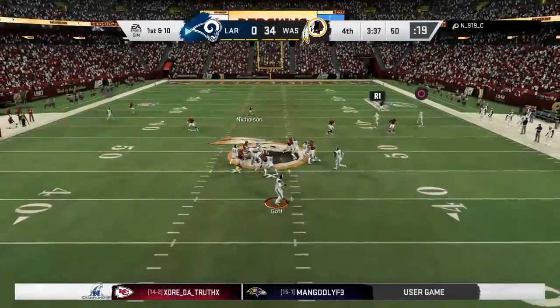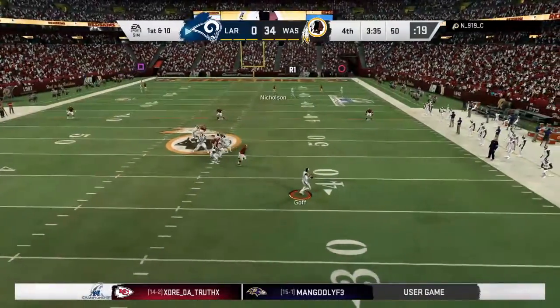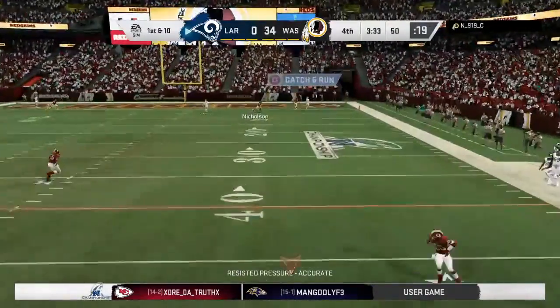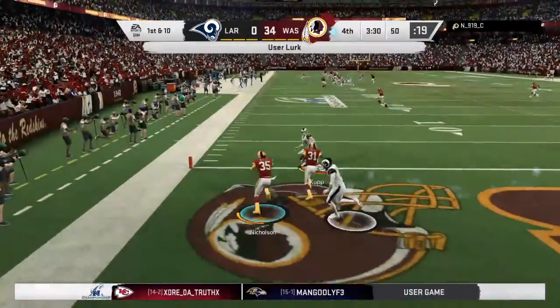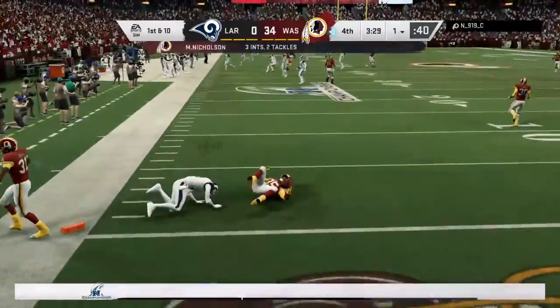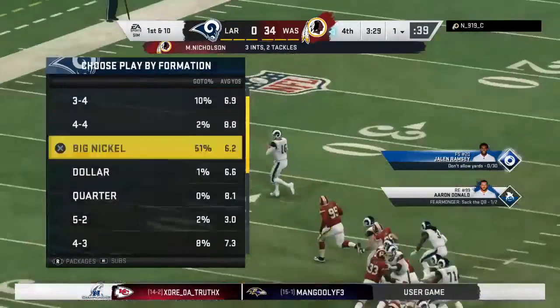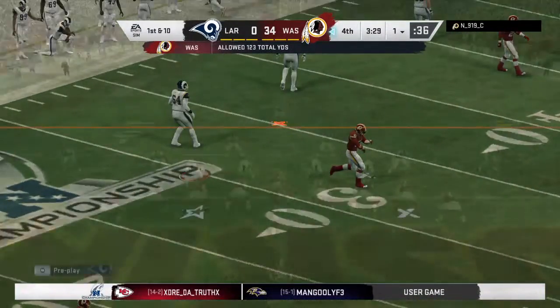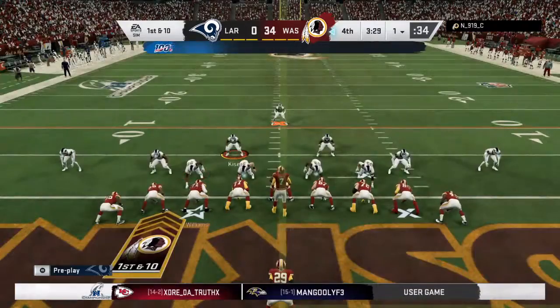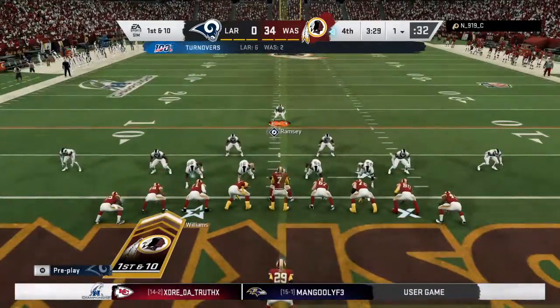From the midfield stripe, they'll look to throw. Oh, he's going to let this go for the end zone. And it'll be intercepted. Monte Nicholson picks it. And that gives him now 3 interceptions in the game. Well, someone's locked into what they're trying to get done in the passing game. When was the last time we had someone get 3 in a contest?